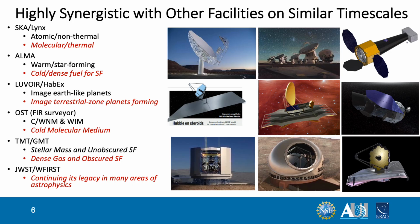Because of that, it is naturally highly synergistic with many other facilities that are on the horizon or on similar timescales. And here I list a number of facilities that may or may not come online, just to show where the NGVLA fits into some of their key science, or where they're specifically optimized for science cases.